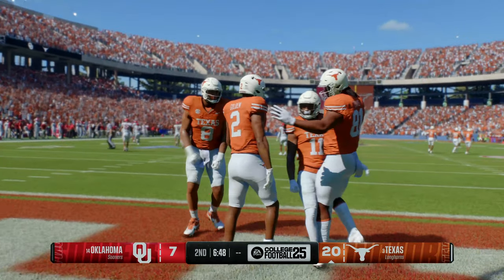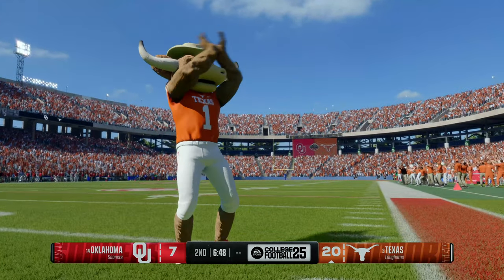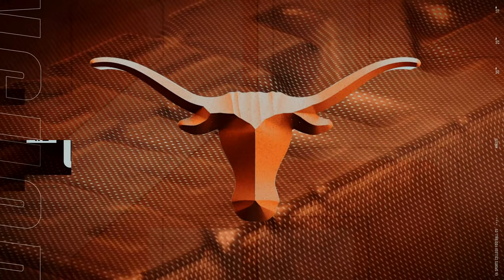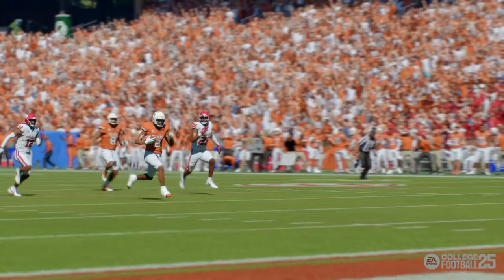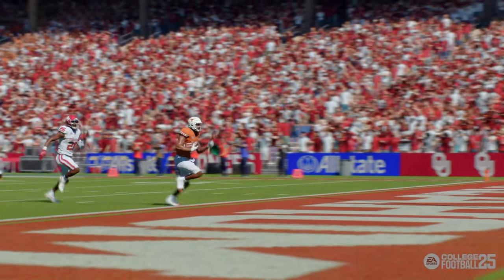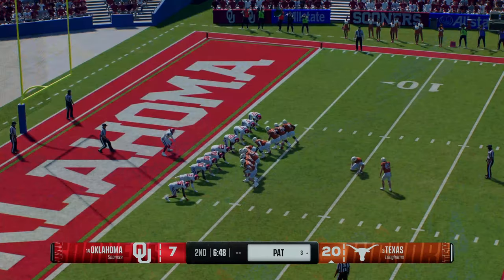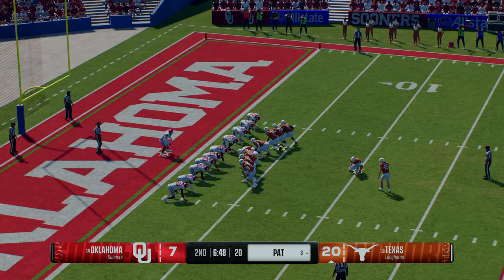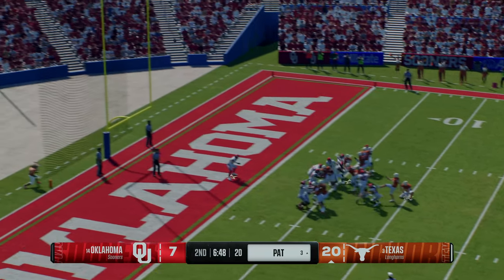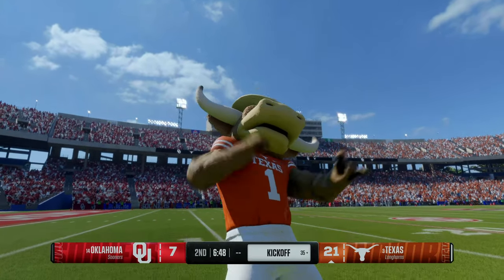It was great blocking, but the guy just looked so natural back there. Once he got his hands on the ball, it was like he was setting up his blocks, knowing exactly where he wanted to go. And once he hit it right around midfield, nobody was catching him. Here's the point after attempt. PAT is good. They're pulling ahead now, 21-7.